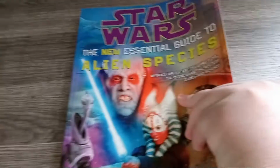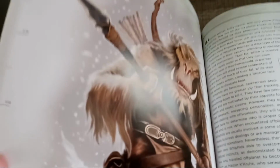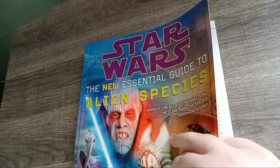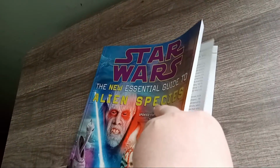One thing that I don't like is this contains both sentient species and, I guess you would call them just more beasts, like a dewback. So you have sentient species, like Wookiees and Geonosians, alongside dewbacks. In my opinion, it should have just been sentient species. Then maybe you do a book on the sentient alien species, and then another book on the non-sentient alien species. That's how I would have done it, because it's a pretty cool book.